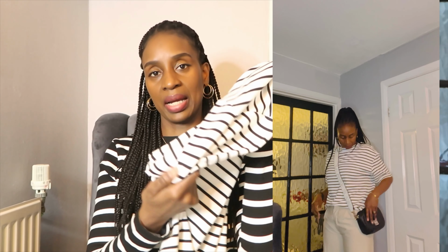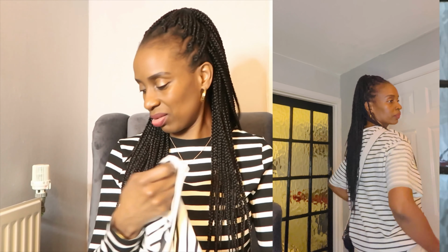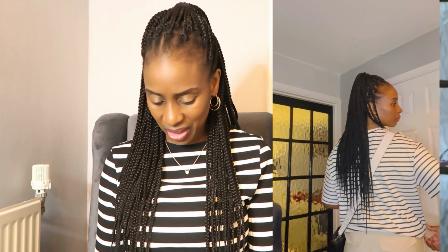So I can wear this with a blue pair of jeans or black pair of jeans, because it's got black and white stripes. Or I could wear that with the tan trousers that I got, or the brown, yeah. What do they call them? Do they call them tan or brown, or is it just me?